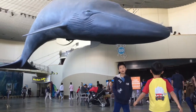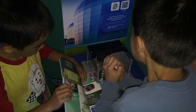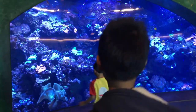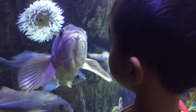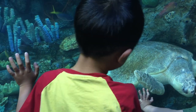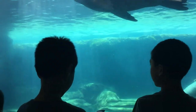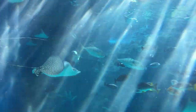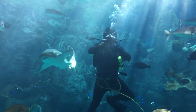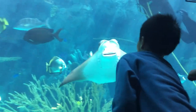That's too heavy. Now we're showing Cousin the rest of the aquarium. He picked up a visitor guide to collect stamps around the facility. Now we're going to look at some animals. That's Timmy Timmy Turtlehead. It's time to learn about the fish from the scuba diver. The stingray is giving Cousin a big smile.